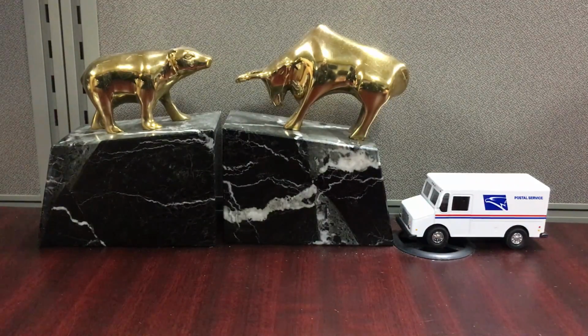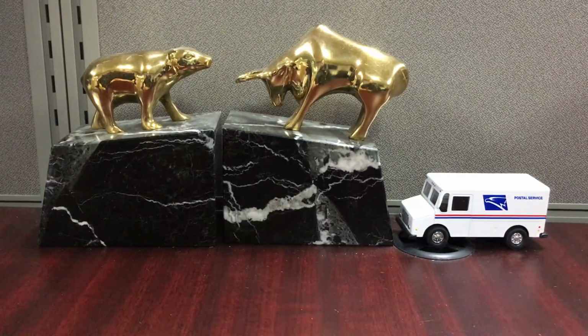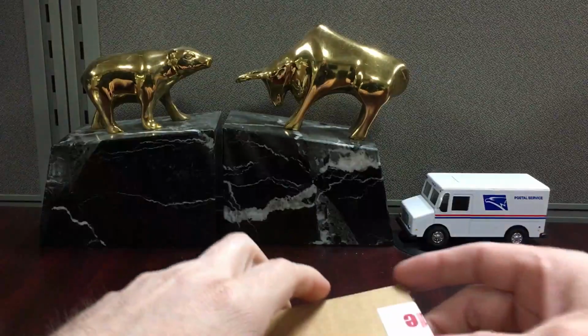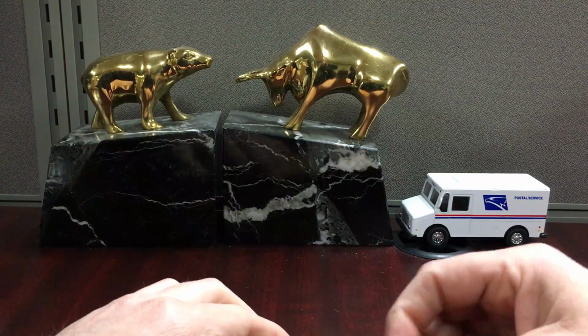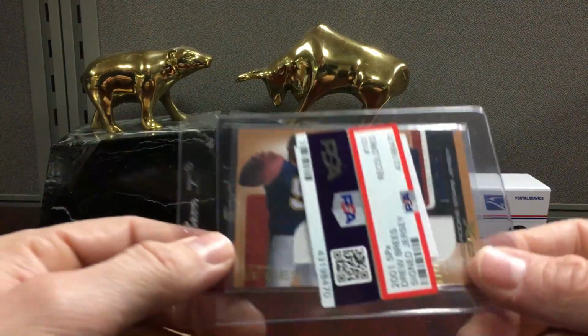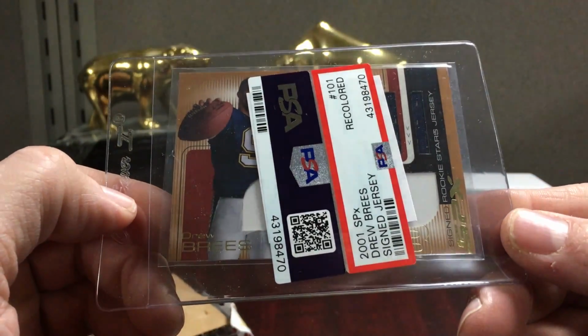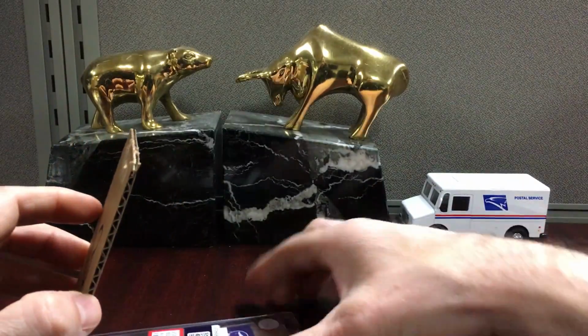Hold on, let's browse through what didn't get slabbed. Is it 2 or 3? Card. It says card. Oh, there's 3 of them in here. All right. This one was recolored, this Breeze, so they must have colored that top right corner.